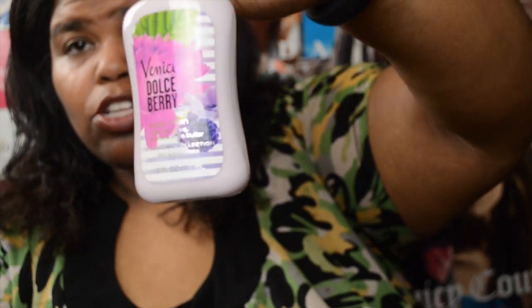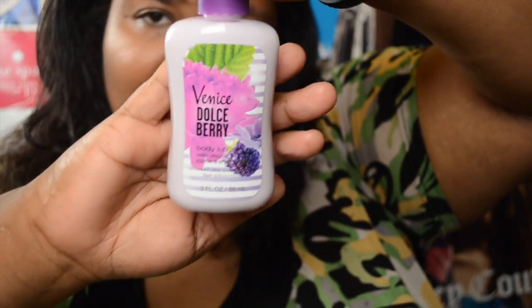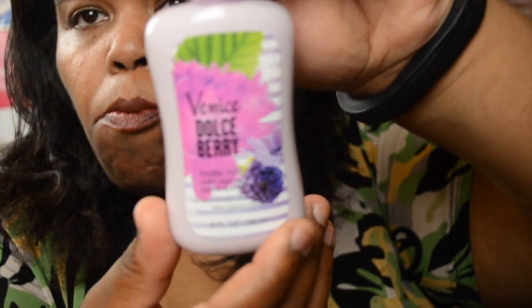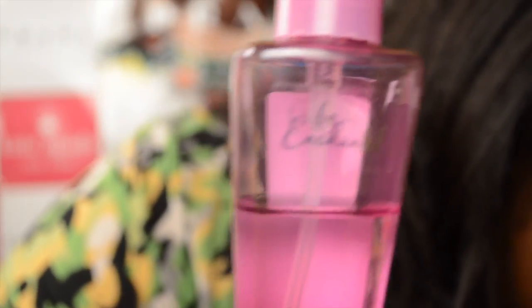Then I have this lotion here. I'm not even gonna say the names, I'm just gonna show it and move on. If you have any of these products, drop it below how you like it. A lot of these things I have not used at all. This is a lotion. Then I have a small Be Enchanted. Then I have this shimmer and shea butter. This is Sweet Pea scent.